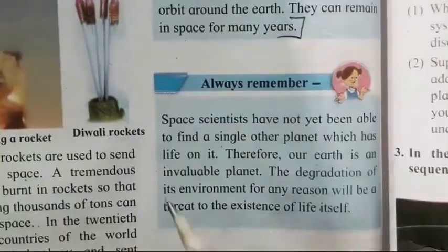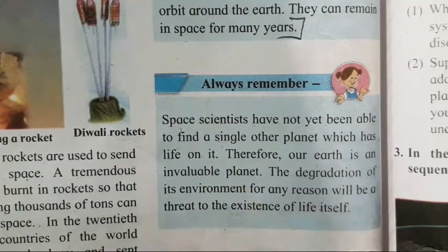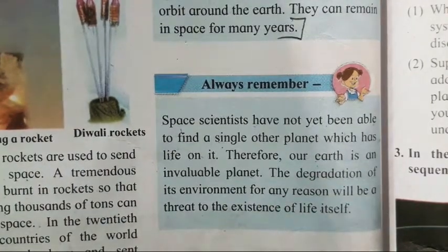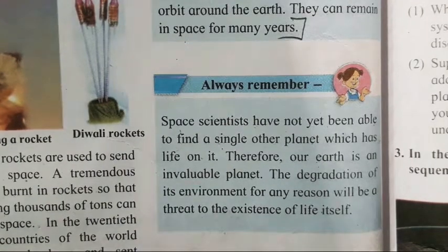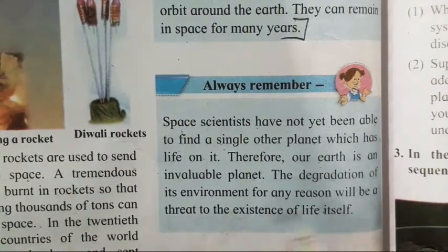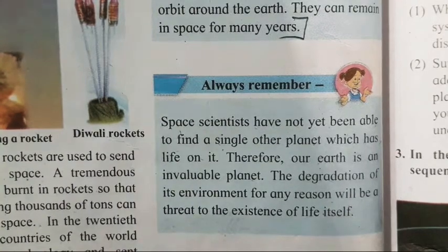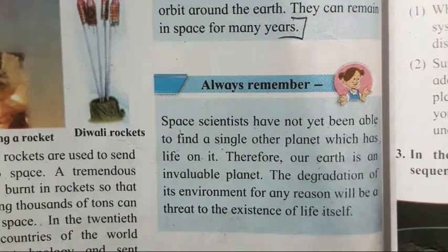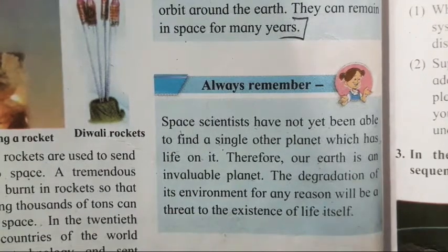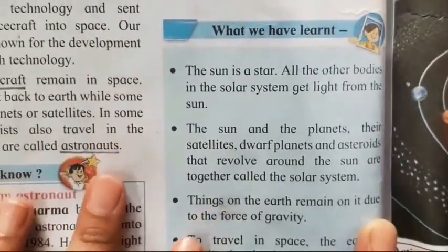Space scientists have not yet been able to find a single planet which has life on it. We do not have life other than on Earth. Therefore, our Earth is an invaluable planet. Life is found only on Earth. No other planet has life. The degradation of its environment for any reason will be a threat to the existence of life itself. So when space centers send satellites from here, they search for life, whether there is anyone anywhere, whether there is something on any planet, if there is water, if there are minerals. They find it all and let us know on the earth whether there is existence of life on that planet or not. Still we have not got a single proof of life on any other planet.